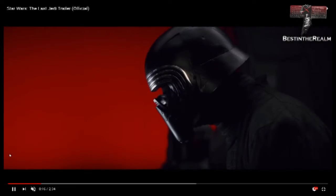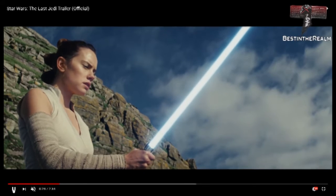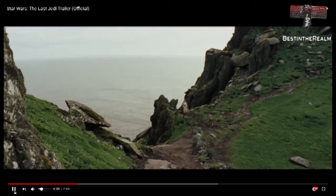And we see Kylo with a red background. I still think that dumbass hilt... I mean, it looks cool, but it would cut your hand off in the saber fight, so sorry. Seems like it would just slide. And it's not going to stop a blade. I'm sorry, it's not. That is such a cool location.